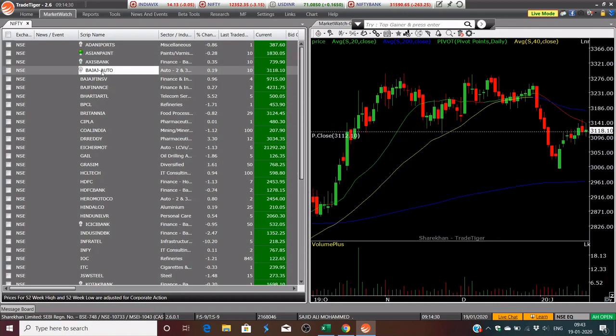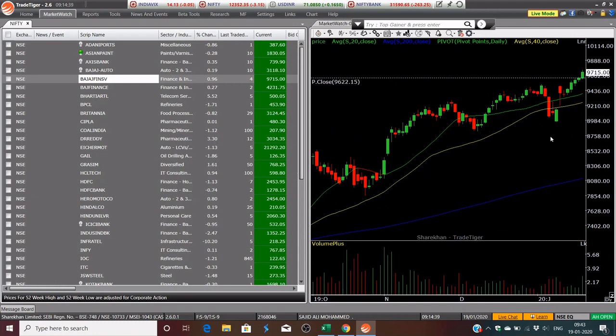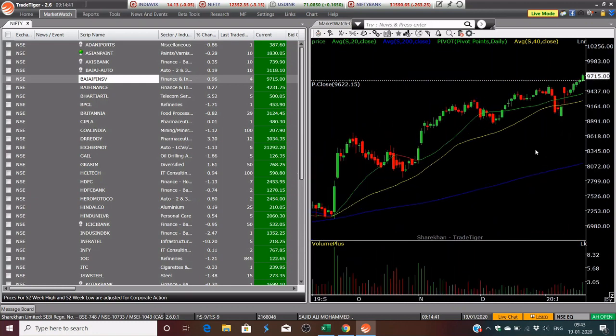Bajaj Auto can give a short entry if it breaks this low. Bajaj Finserv is bullish, very bullish. It has retraced from these 20 and 40 period moving averages and now it is in a bullish trend. You can definitely buy this.